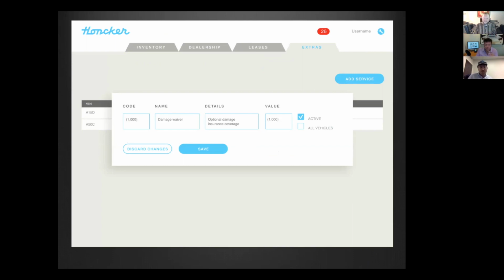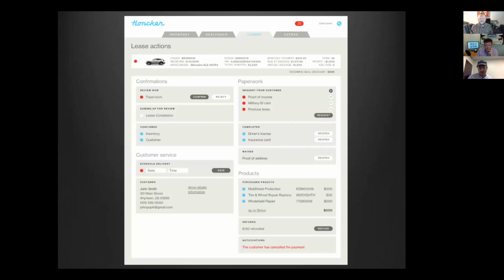If you go to the next screen, you'll see probably the most important screen, which is the lease screen. So this is what a dealership sees when a consumer clicks lease. On the left side, and again, we're not going through all the individual screens, but again, it's incredibly simple. They get a notification. Also, I wouldn't call this one dumb either. It's pretty smart. Oh, yeah. But it's really, really simple.